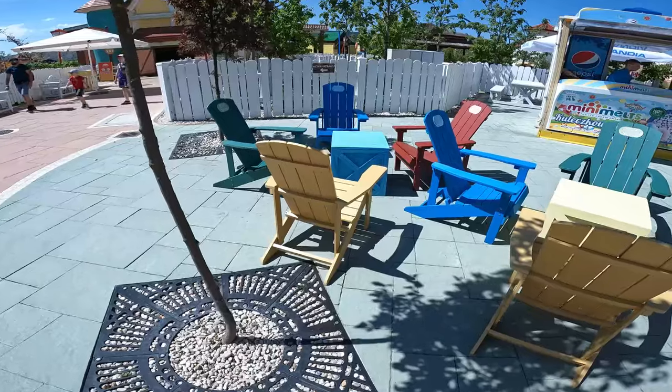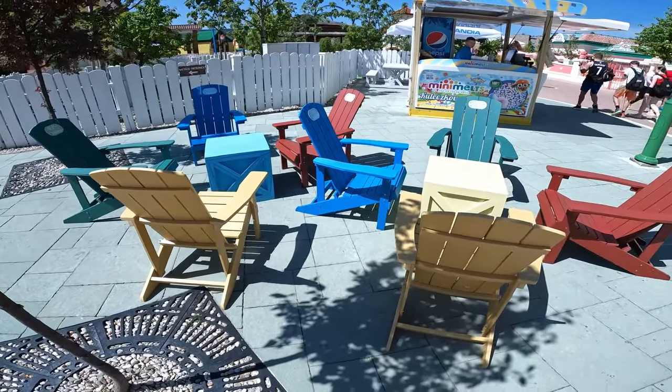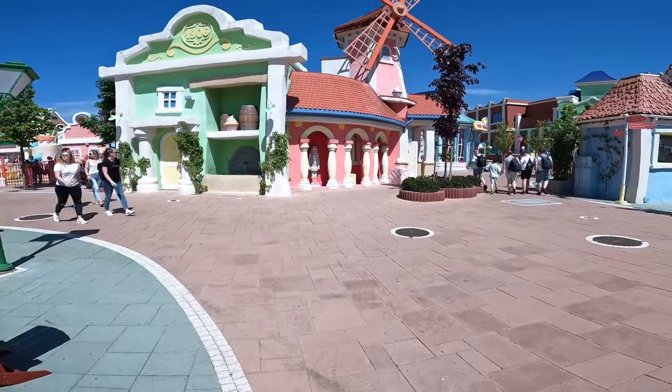So I found myself back in Sweet Valley. I'll have a quick wander around here again, see what the queue times are for the two coasters, because I quite enjoy both of them, so I'd happily get on one of them again. I like this colourful selection of chairs here. In fact, everything here is super colourful.